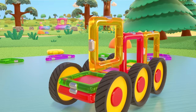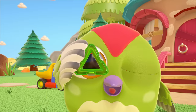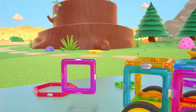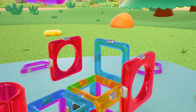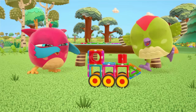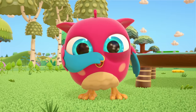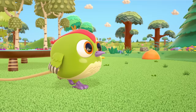The base is going to have 6 wheels. What are our birds building? A pipe? The birds are building a train! Attention! The train is departing! Passengers should take their seats! The ants are running toward the train! Have a safe journey now!